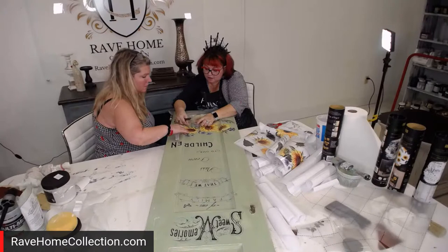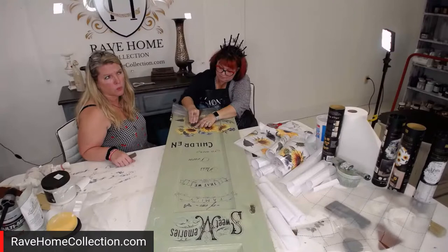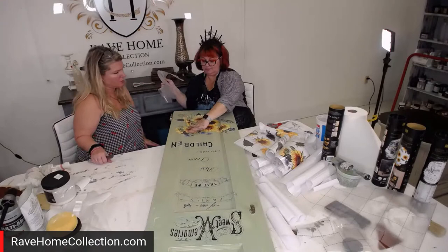Patricia says she wants to take two doors like this and mount sconce lights to them and put them behind her headboard. That's awesome. I thought about using transfers, but nah. Wouldn't it be lovely to put some of these family sayings or love sayings on them, the amour ones, over your bed? So romantic. Okay, looks pretty.